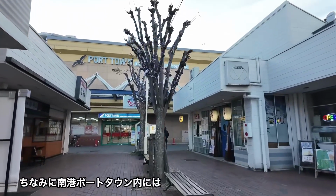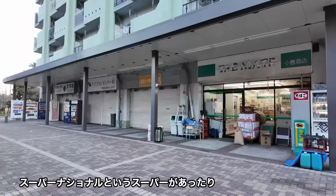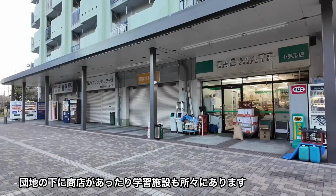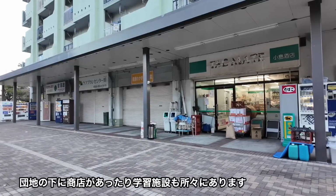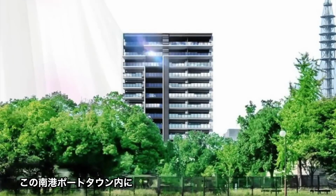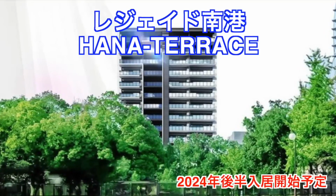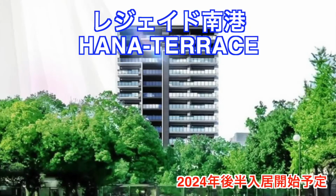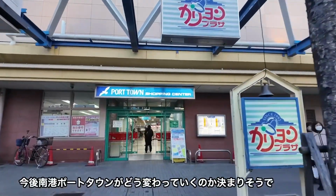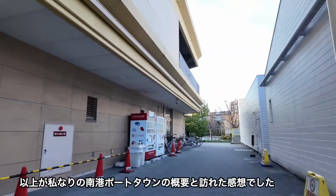By the way, in Nanko Porttown, besides the Nanko Porttown Shopping Center that I talked about this time, there's also a supermarket called Supernational, shops under the apartment complexes, and learning facilities here and there. The expo has also been confirmed. Perhaps due to that influence, a new building has been built in Nanko Porttown for the first time in over a decade. The Lejade Nanko Hana Terrace condominium has been built, and residents are scheduled to move in during the second half of 2024. Depending on how well this condominium sells, it seems like the future of Nanko Porttown will be decided. So I'm really looking forward to it.